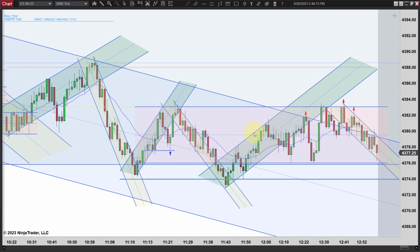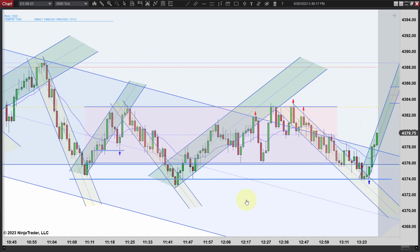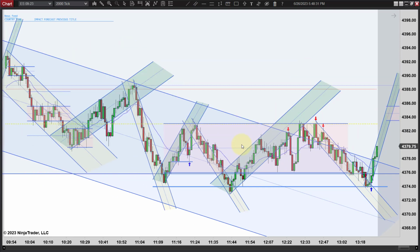And there it is. And you can see that range. So there's a couple of bounces here. I didn't mark these. This one is a possibility. This one is just right into the EMA, which you don't care too much about the EMA when you're in a range, but there's a downtrend going on here too.